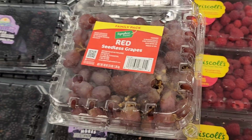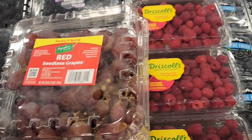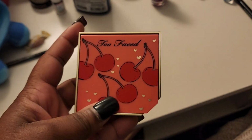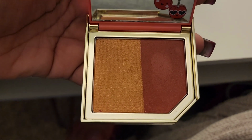I want to get these, but I want to see what the price of them is, because grapes be expensive, super expensive. These look so good. Let's see. Excuse me, can you check the price of these? Because look what I found. I'm steady trying to buy some blush and found this blush kit. Very pigmented, but I was looking for either a dark burgundy or orange, so I don't even have to buy none. I found this going through my makeup.